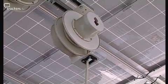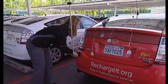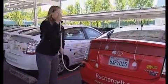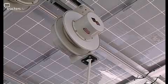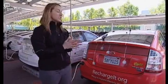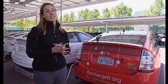You just pull down one of these cords, give it a little more slack than that. And we actually have done a demonstration project with our utility company to show that the batteries can store energy on the cars, and later that energy can be put back into the utility grid.